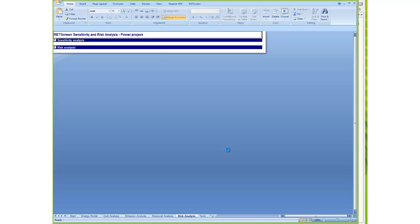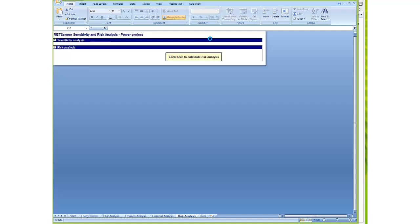Of course, you have to make sure that your macros are enabled. If not, some of the features won't work. No, the important features won't work, especially in risk analysis. So basically this is the way we organize those files. Maybe I'll just give you, it's going to take too long here, so I'll just close that.